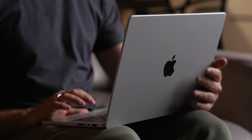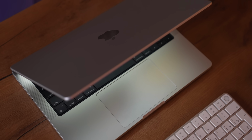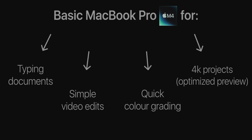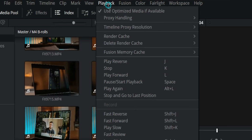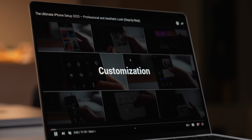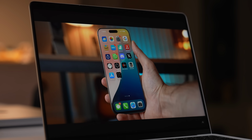Who's this laptop for? If you're not chasing extreme performance but want a great experience across the board, this could be perfect. Light work, absolutely. Typing documents, simple video edits, quick color grading. It's also surprisingly capable for larger 4K projects if you tweak preview settings for optimized performance. And watching shows or listening to music is a treat on this display and with these speakers.